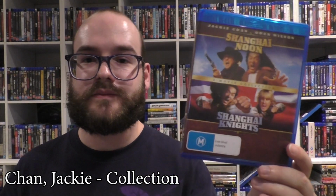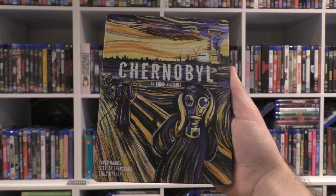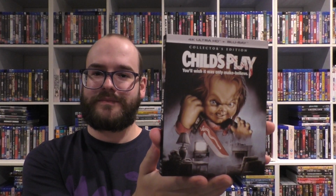Yeah, there's not much else for me to say there, but a lot of good films that he's in. Most of them are ones that he's acted in rather than directed, but it's a good variety nonetheless, why not? It is my collection. Chernobyl, amazing miniseries, beautiful steelbook. Children of Men's a classic, Children of the Corn, good stuff. Some great limited edition box sets here.